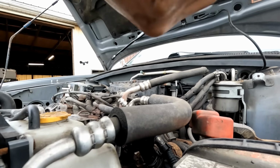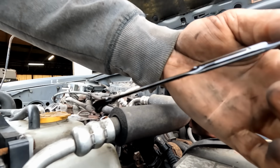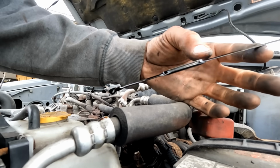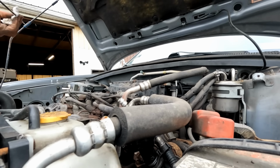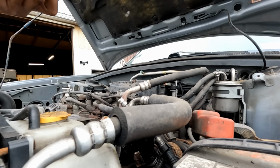As weird as that sounds, holy cow, the oil is way up here. So obviously coolant is definitely mixing, because the oil is supposed to be down there. Either that or this person just kept adding oil to it. But oil's here, supposed to be down there. And it doesn't look milky. It doesn't look head gasket milky blown, but I guess we don't know yet. We'll find out here in a minute.